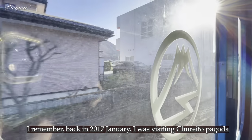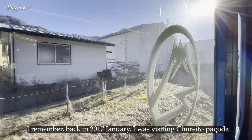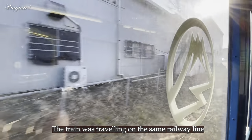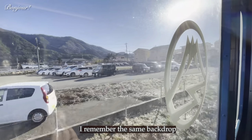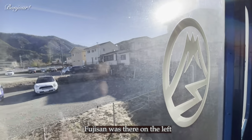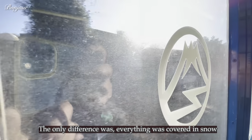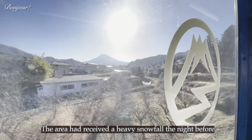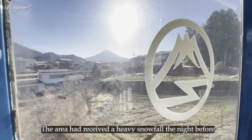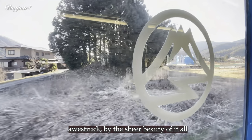I remember, back in January 2017, I was visiting Chureito Pagoda. The train was traveling on the same railway line. I remember the same backdrop. Fuji-san was there on the left. The sun was shining. The only difference was, everything was covered in snow. The area had received a heavy snowfall the night before. I was gazing out of the window, awestruck by the sheer beauty of it all.